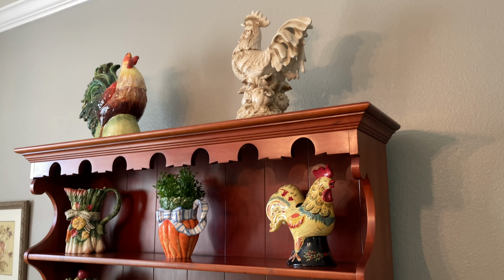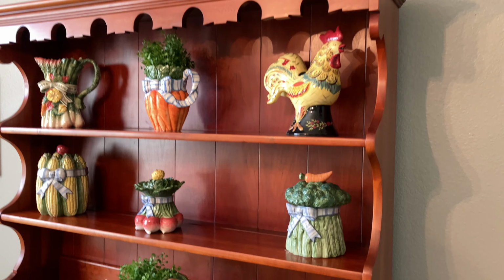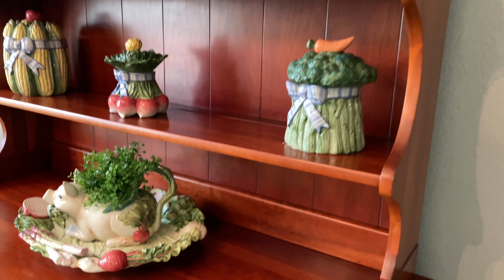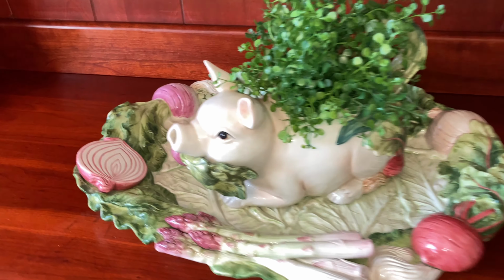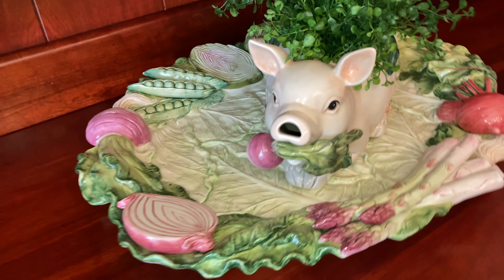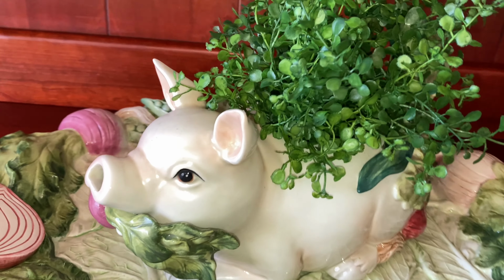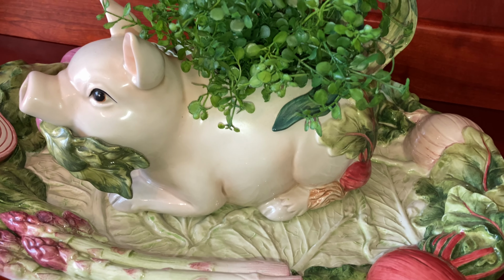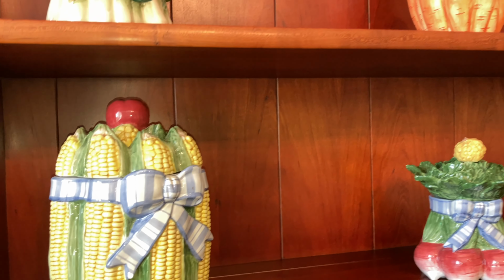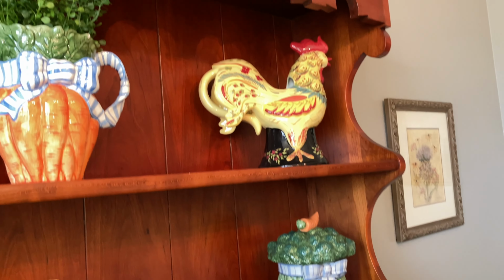I've got all of my little different pops of color over here in this area. And let me tell you, I found this pig. This is a pig teapot. Been looking for it for a long time. It goes with this platter. And I found this little piggy at an antique mall. And I had found the platter some time ago at Goodwill.